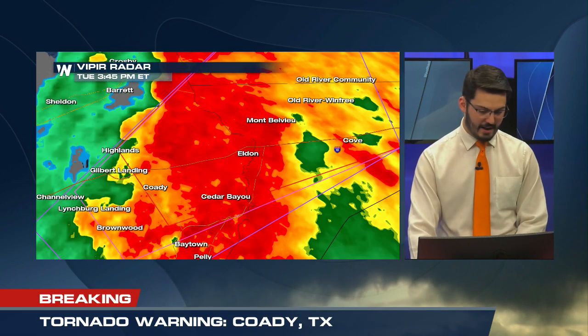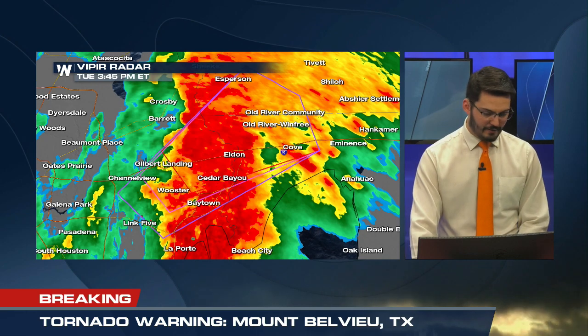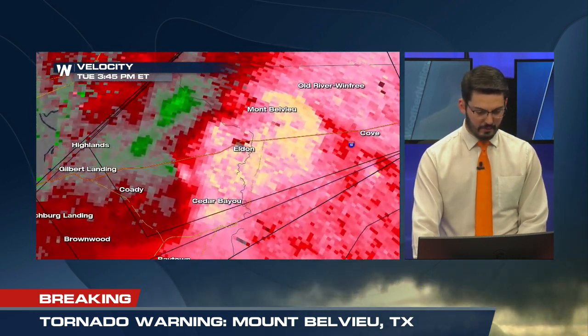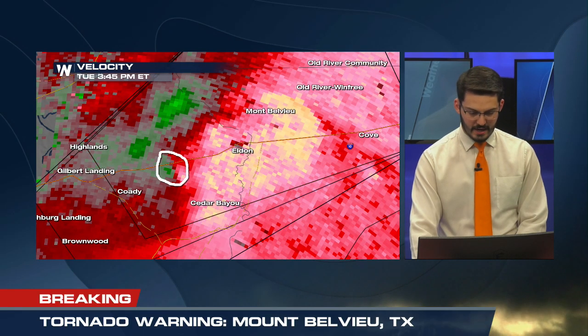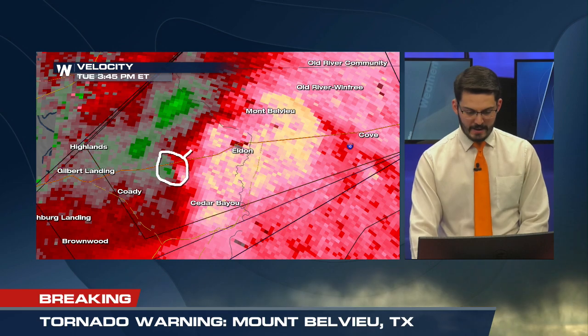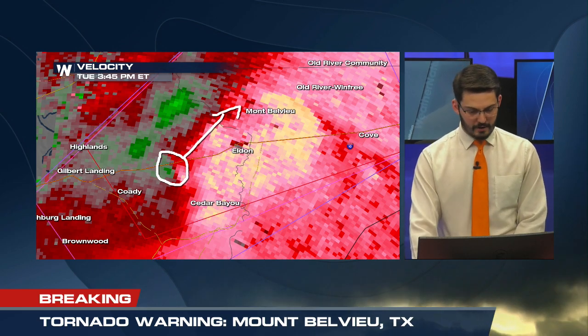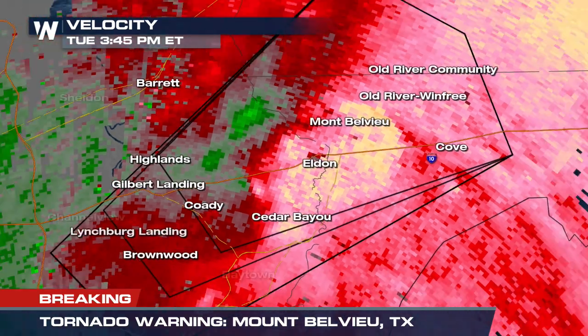Good news, we don't see debris at the moment, but we could still have very heavy rain occluding any view of that tornado. So I want to stay here on the velocity views. That's where we still see the very weakened area of rotation just south of the I-10 corridor. It'll be passing to the north of Eldon, north of the Mont Bellevue area over the next 5 to 10 minutes. We're coming up to a stopping point here on WeatherNation.